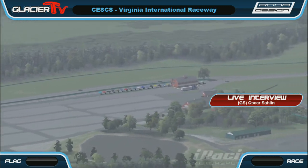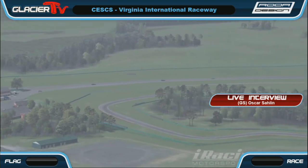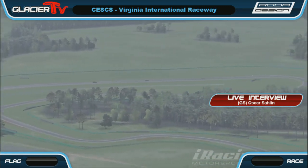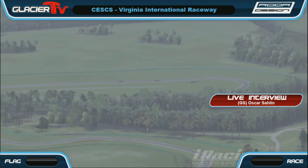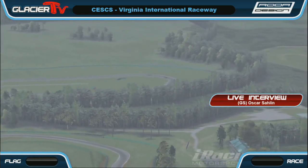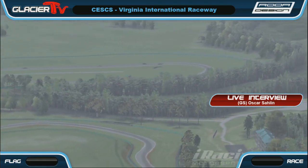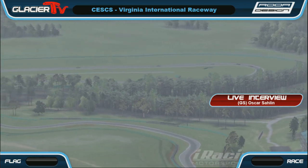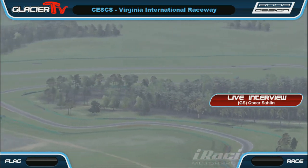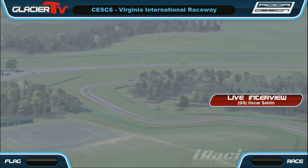And looking at the competition around you, was second the most you could have hoped for? Or do you think that if the race had stayed green a bit longer, you could have tried to mount a bit more pressure on Trace? No, I think second was what I was aiming for, but I kind of wanted the first place there in the end, but it wasn't to be.